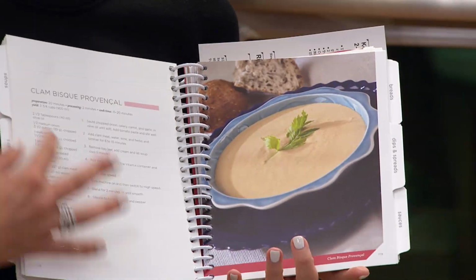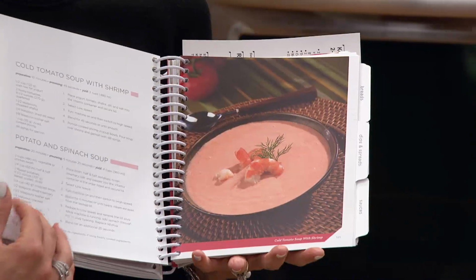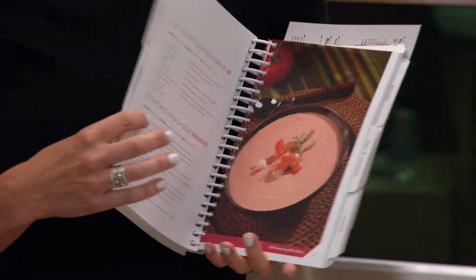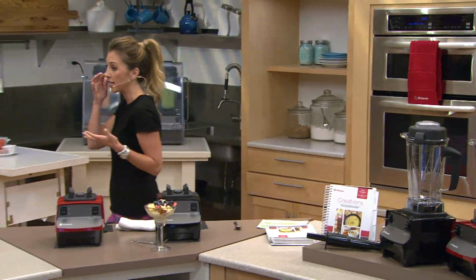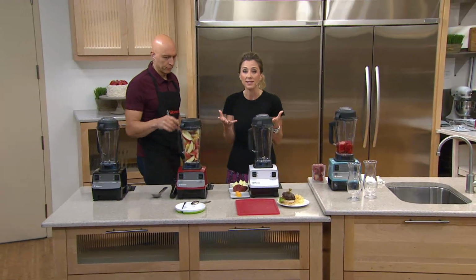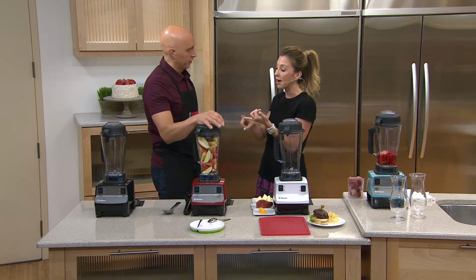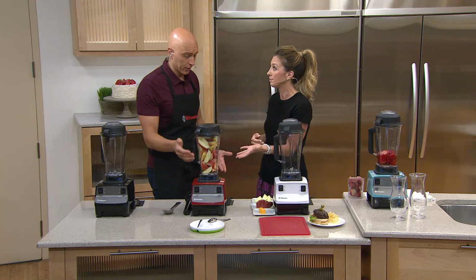Where's one with another picture? Here you go. How about a clam bisque Provincial? Ooh, gorgeous. So all of these recipes to get you started. Here's one for summer. Cold tomato soup with shrimp. How good does that look? So much you can do to help get you started, but use your imagination. And remember, it always comes down to some of the basics. I like to think for new moms, they love this because now they can get their apples, their carrots, their peas, and instead of buying the jarred baby food, make their own. It is. It's so simple.